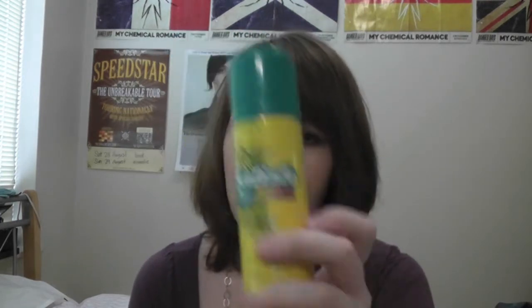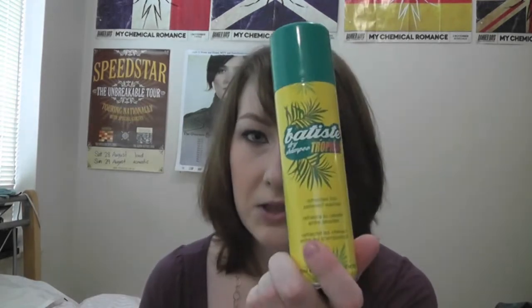I've had this hanging around for ages before I discovered the brunette version of the Batiste dry shampoo. So this was the one I used to buy previously, but I don't really like the scent because I find it a bit overpowering, and this is sort of a coconut scent, which is nice, but I'd rather be able to smell my perfume than my dry shampoo. So I finally finished this up. I think I only got maybe 1 or 2 uses out of it this month and it was all gone.